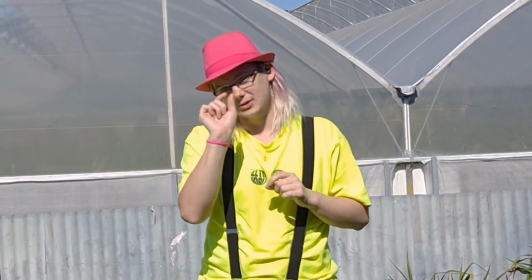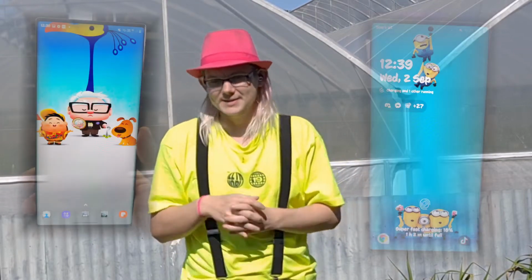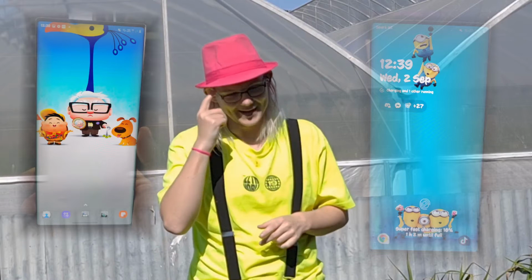Even though the hole punch has gotten smaller for the screen, I absolutely love the wallpapers that you can find for them. Very, very creative to all of you artists out there who do that.